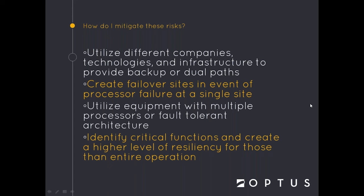And utilizing equipment, like we said, with multiple processors or fault-tolerant architecture, the dual NIC cards, the dual power supplies, and all that kind of good stuff there. As well as identifying critical functions, creating a higher level of resiliency for the operation. So a lot of different things we can do here. And really, I heard one gentleman describe business continuity as just common sense. And oftentimes it is. It's just really thinking about what you're doing.